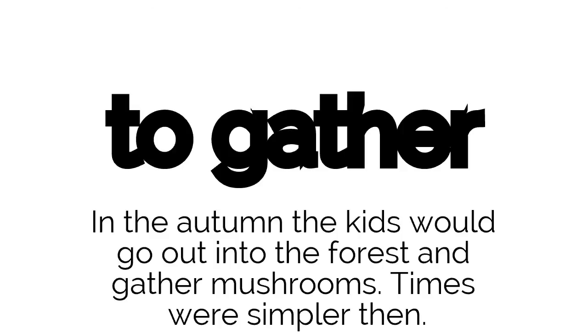Word number 6. To gather. What does it mean? This can mean either lots of things coming together, or it can mean bringing lots of things together. Example? In the autumn, the kids would go out into the forest and gather mushrooms. Times were simpler then.